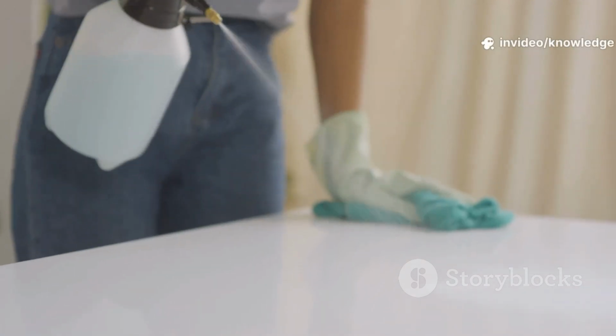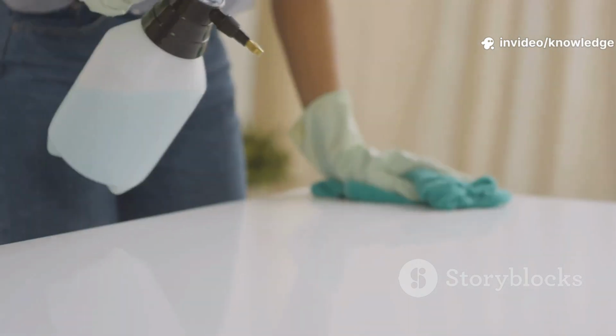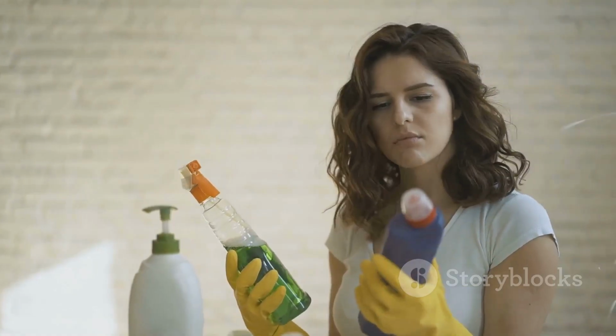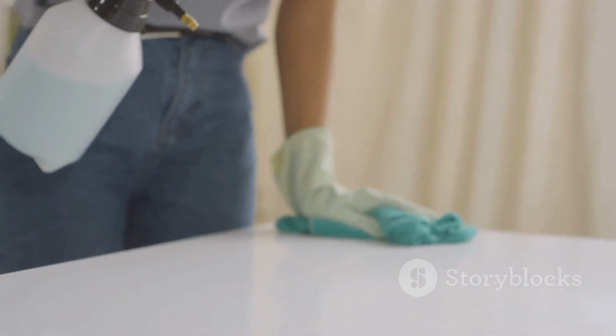But remember, every invention has its trade-offs. Microfiber cleans amazingly well, but we need to care for it and our planet at the same time. The more we learn about our tools, the better choices we can make. Stay curious. Science is everywhere, even in the cloths we use to clean our world.